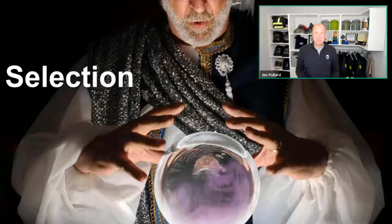The selection. I love this slide. Personally, I just think a lot of employers out there, unfortunately, have just looked in their crystal ball for guidance on selecting PPE. It's a joke, but it's not a joke. It's very serious. You should never be trying to use a crystal ball to predict what PPE is necessary. There is a scientific way that you would go about selecting your arc flash and shock PPE, and it's based on the hazards that your workers are exposed to.